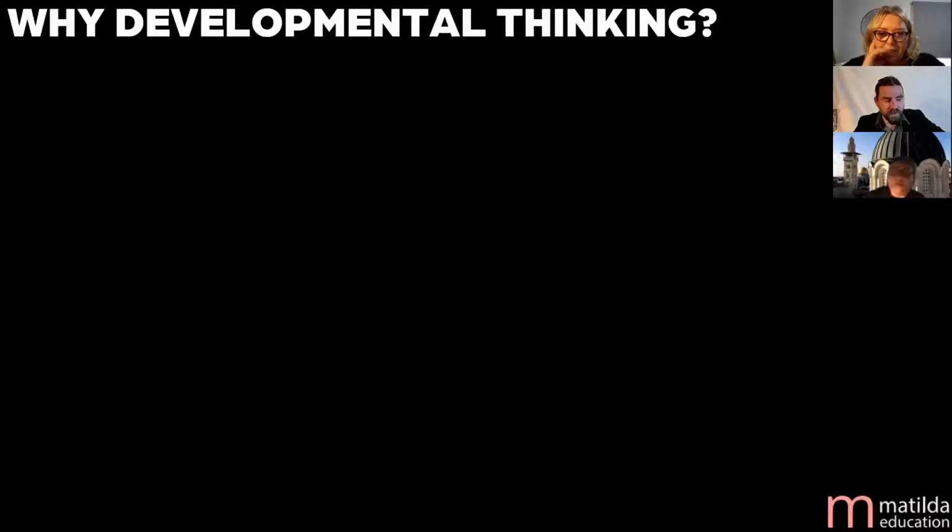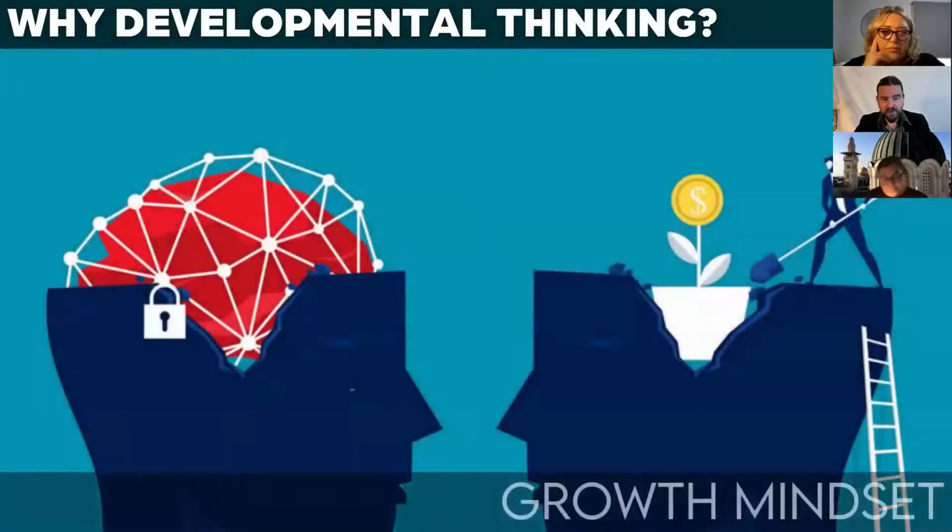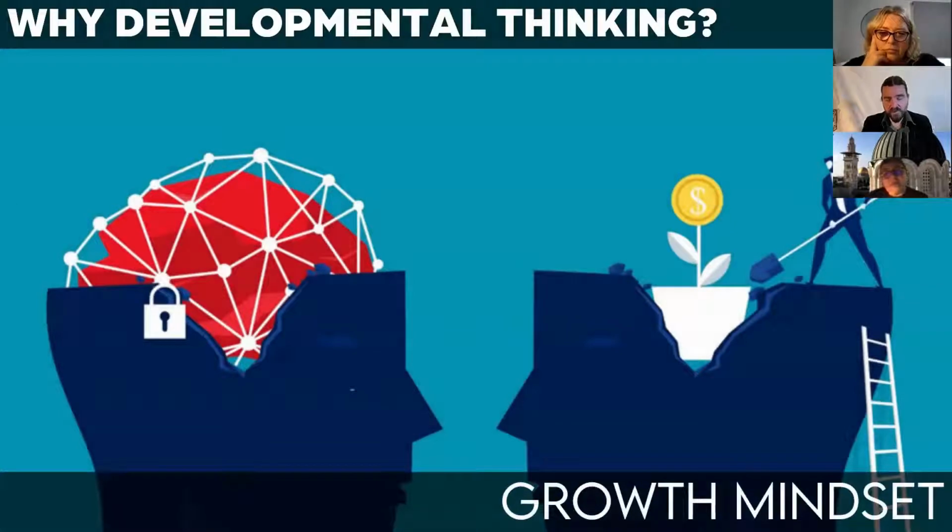So why do we have developmental thinking as a philosophical background to the Good Humanities series? A couple of different reasons. The first one, it develops a growth mindset in students. The focus on everybody being somewhere on this learning ladder and just slowly getting better helps students to understand progress and to see that everyone can progress, rather than obsessing about fixed things like grades.